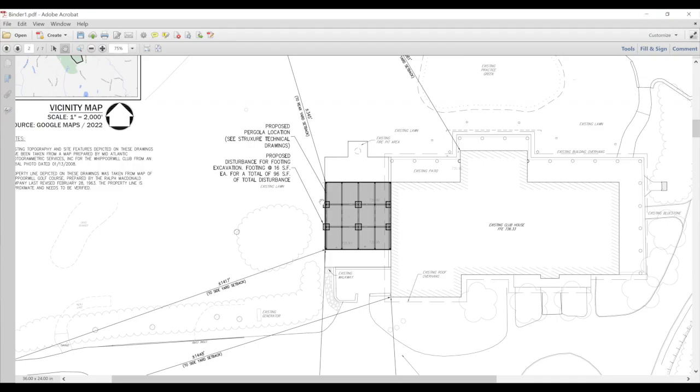Yes, they're secured. What you're seeing in there is footings for those interior blocks. The outside posts are flanged, so they're actually just secured into the existing terrace area, but there are footings that are required. So these are the footing locations, those boxes that you see.